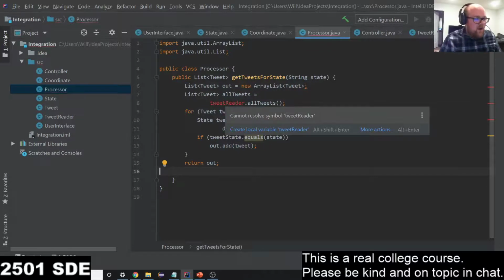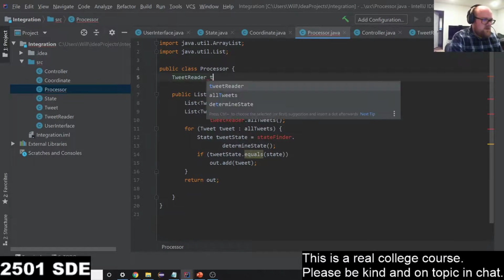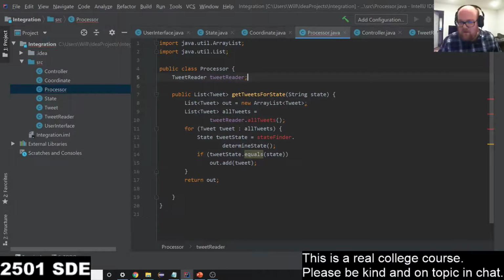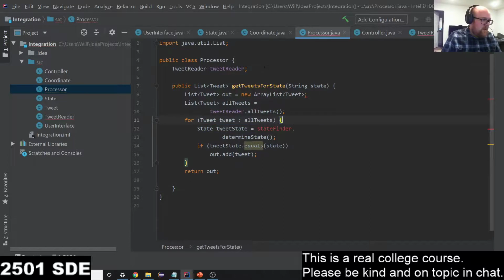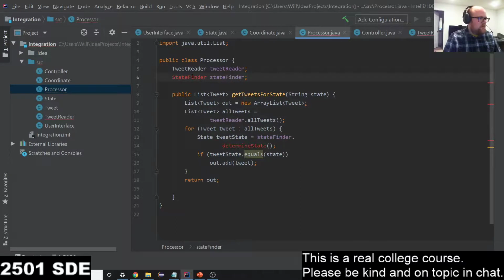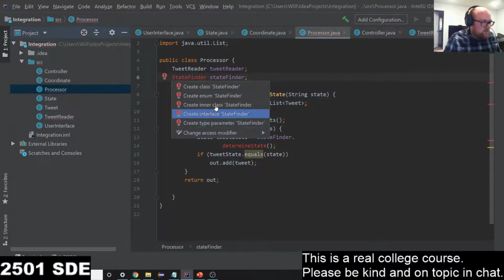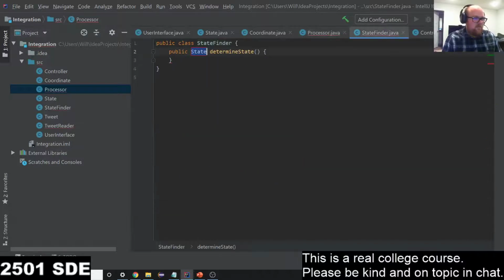Now, of course, we're now relying on a tweet reader object. So I'm just going to quickly say tweet reader. I'm going to assume this variable exists. It's created somehow. Tweet reader, all tweets. I need to add this function. This is going to get all the tweets. And then from there, I also need a state finder. And state finder is going to be its own class. And I need to create that class as well. And add that method.